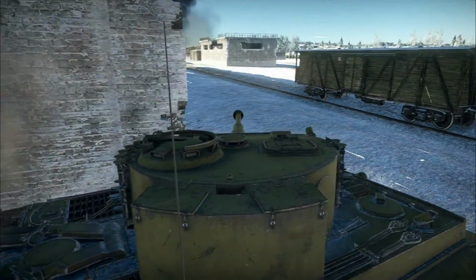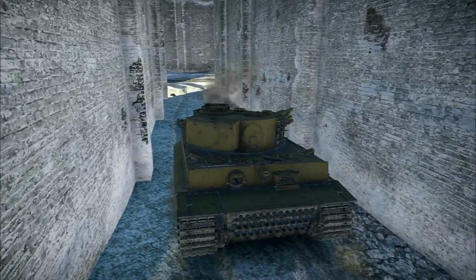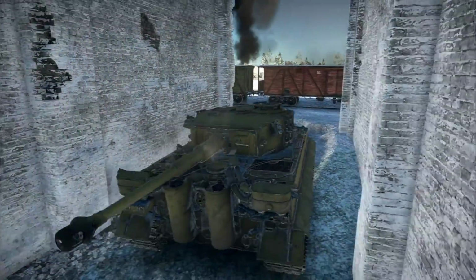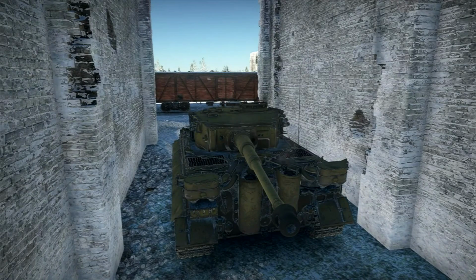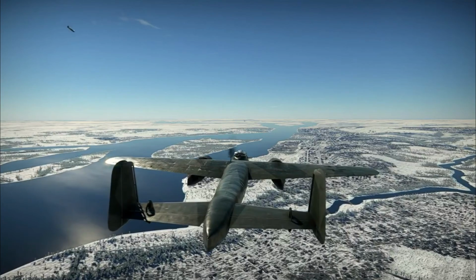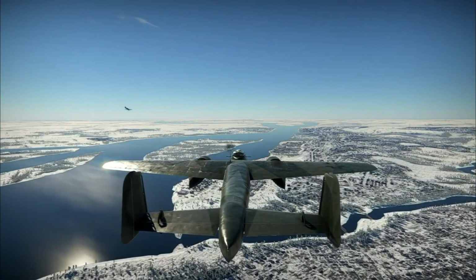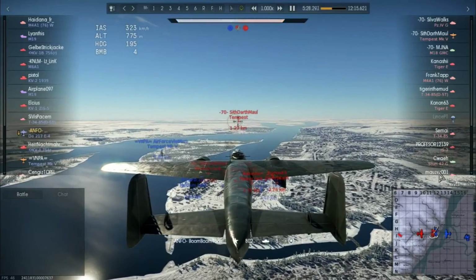Will it be that useful? How many British bombers do you see in realistic battles right now? You see maybe 1. Maybe 2 if you're lucky. And just think about what happens to them. It's not very pretty. But it's nice to see it.